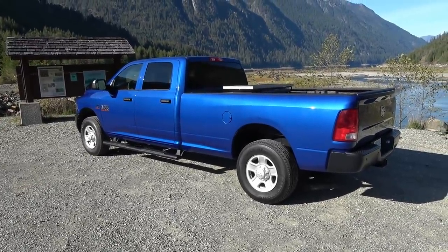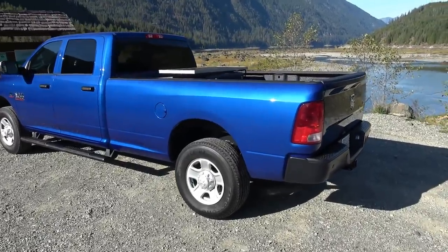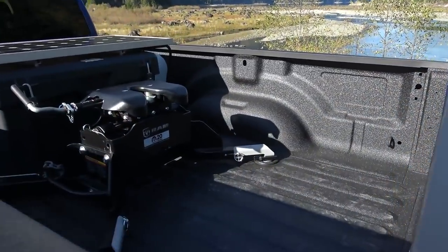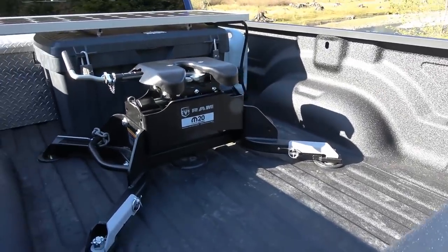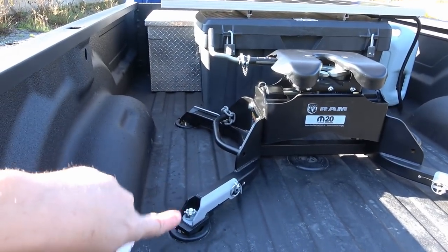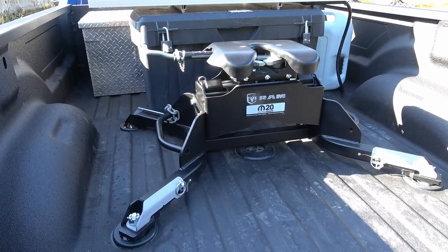Even if we wanted to go a little bit bigger and in a fifth wheel, it would go no problem, be able to tow it. Let's just take a look in the box here. I went with the bed liner. I had a bed liner on Old Blue. Really liked that. And I also got the fifth wheel prep package, which gives you this puck system here, so you can easily put your fifth wheel hitch in and out.